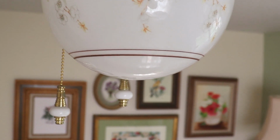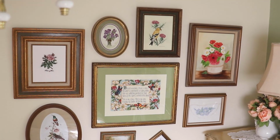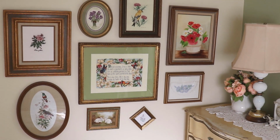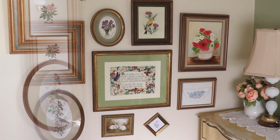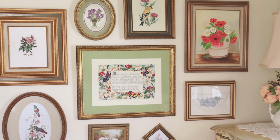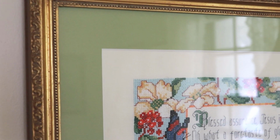And the gallery wall. This was so much fun. The center picture is the focal piece of this gallery wall. I made it when I was just out of college, hoping someday that I would be married and could hang it in my own home. So this piece here is an answer to prayer for me.